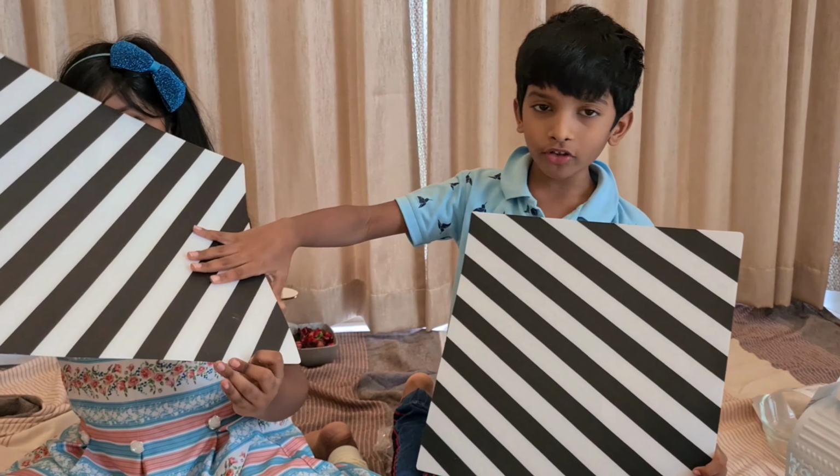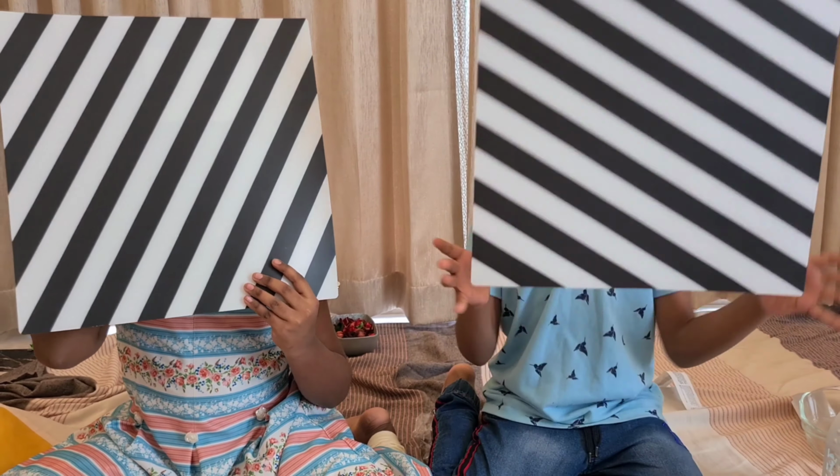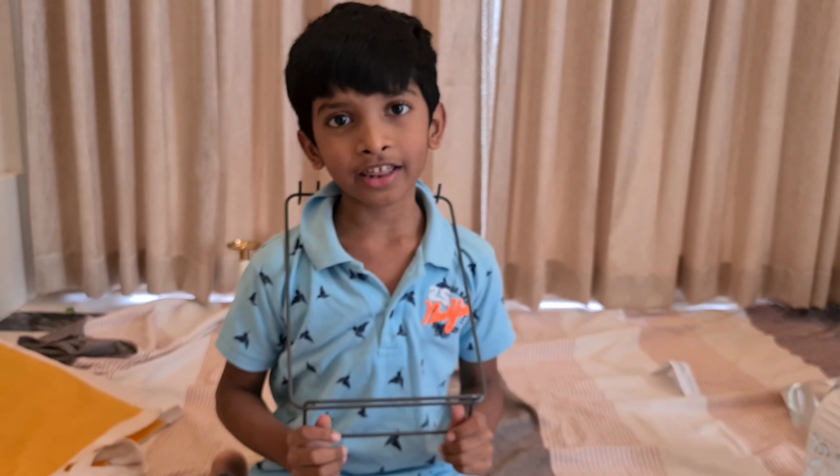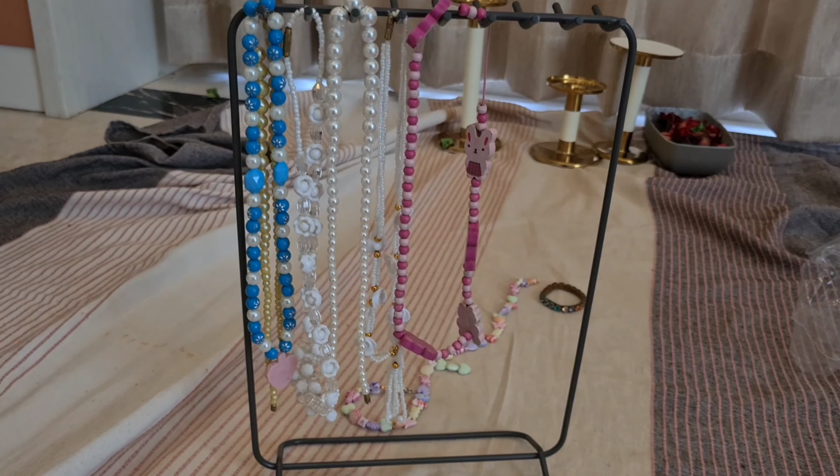₹89, that means both of them equals ₹170 each one of them. Next item is the chain stand. It's great.